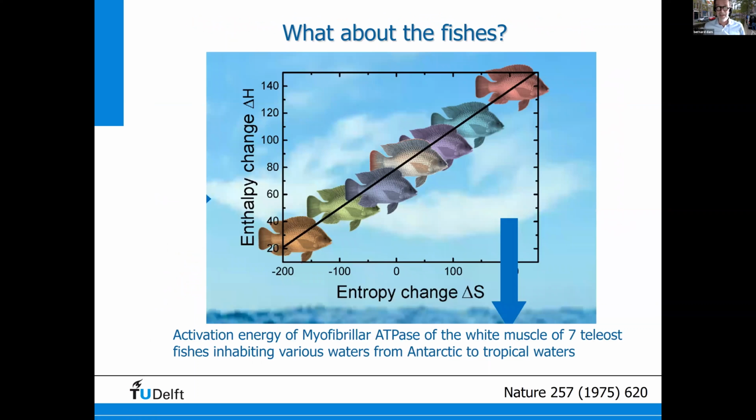Now, in the beginning, I showed you this plot, fishes. So what has it all to do with fishes? Actually, there was an old Nature paper of 1975, claiming an enthalpy compensation effect in the activation energy of an enzyme in the white muscle of a certain fish. I don't know teleost fishes at all, but apparently there are seven types of them, and they all inhabit various waters from the Antarctic to tropical waters.